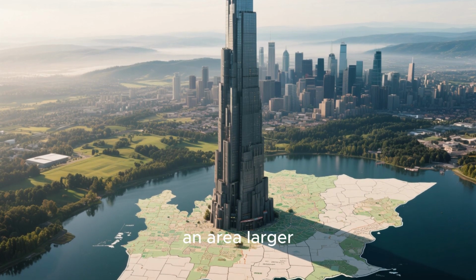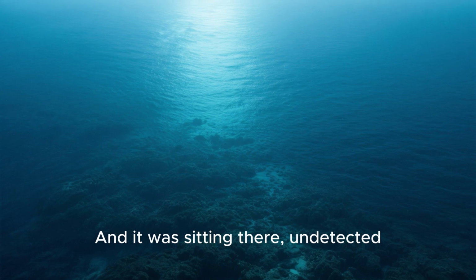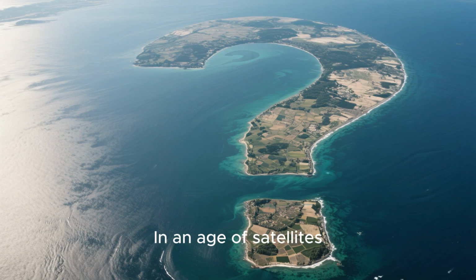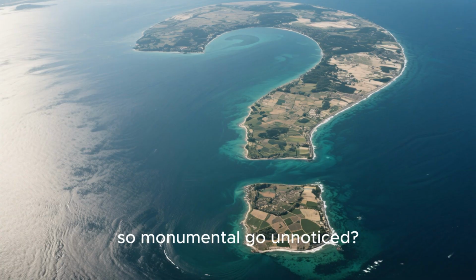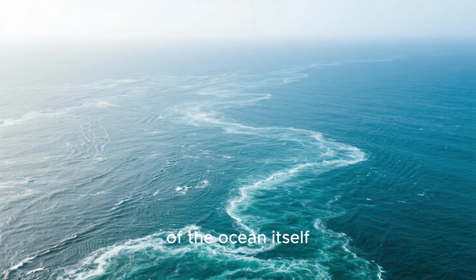Its base covers an area larger than the city of Portland, and it was sitting there, undetected, in the deep ocean twilight. This raises a fascinating question. In an age of satellites and global surveillance, how can something so monumental go unnoticed? The answer lies in the vastness and mystery of the ocean itself.